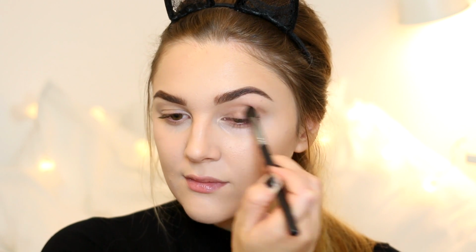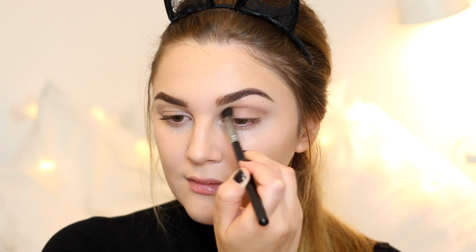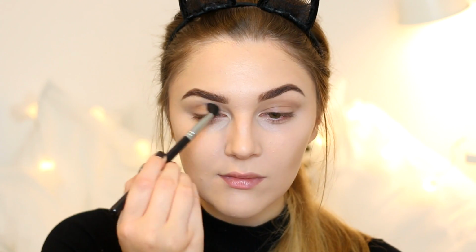And I wanted to do a cut crease with this look. This is the perfect transitional shade. It makes for really nice beginnings of a cut crease.